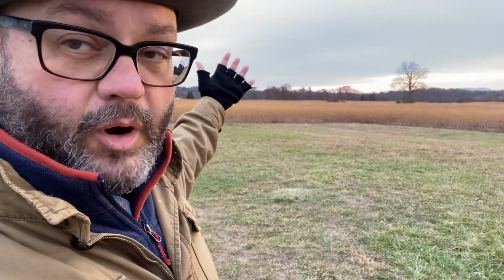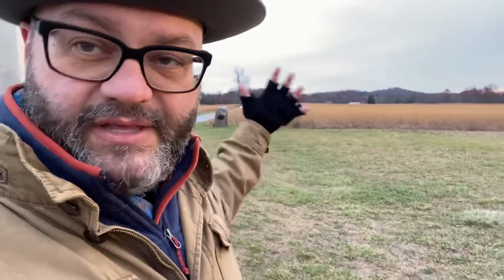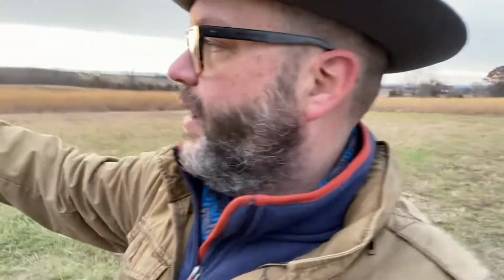6,200, 6,400 men, depending on what you read. And it's trying to crush this flank. And Meade and the Army of the Potomac is sending men in this direction, trying to stop it, which is what they eventually will do. But as this attack is coming up this way, it eventually starts to overlap the Union line here. And the hero of the day is a man named Winfield Scott Hancock.